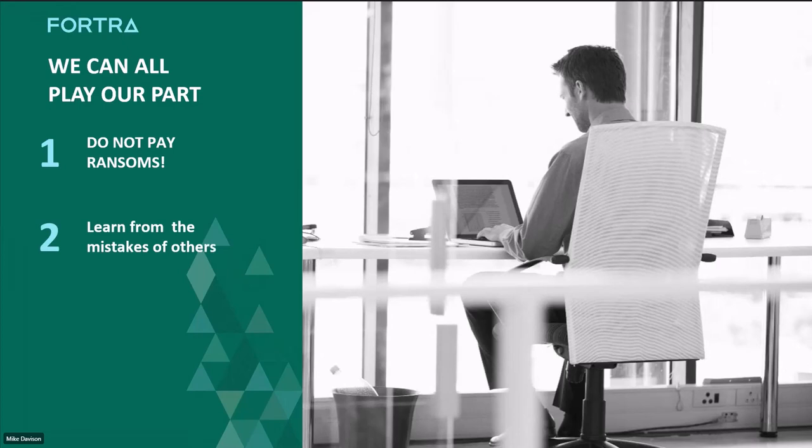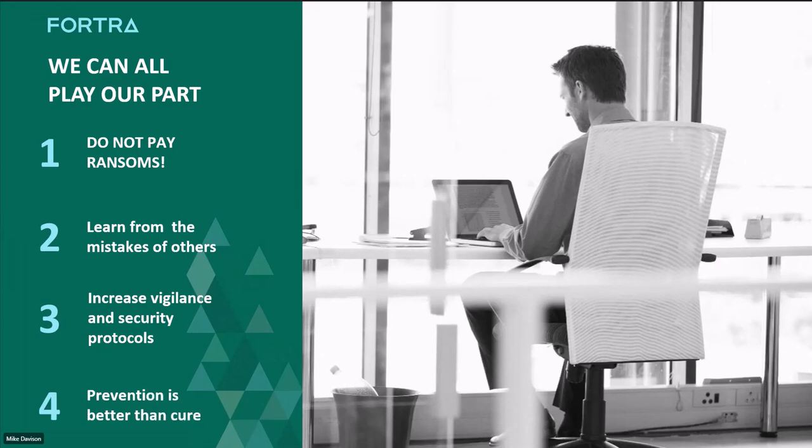The Japanese have a saying: fix the problem, not the blame. Find out what's broken and fix it. So don't start looking for blame and looking for who's screwed up. Learn from the mistakes of others. If we start playing that blame game, then people won't want to report security incidents, and that could be potentially dangerous for us. So increase your vigilance, your security protocols, look at all those things that we've talked about already, and reduce those vulnerabilities. Prevention is far, far, far better than cure.